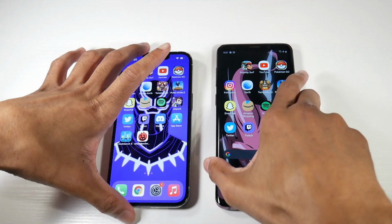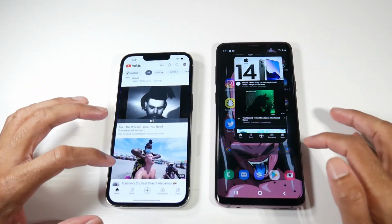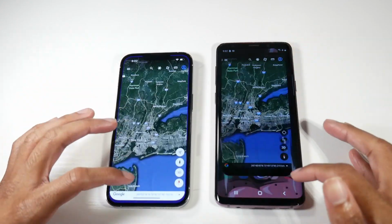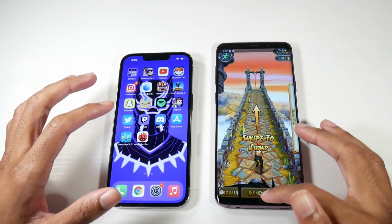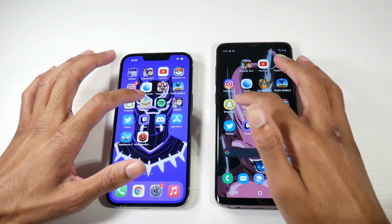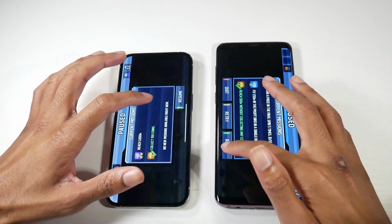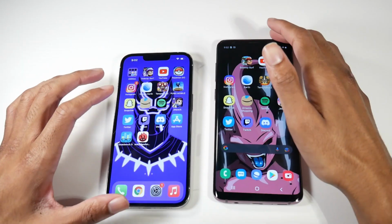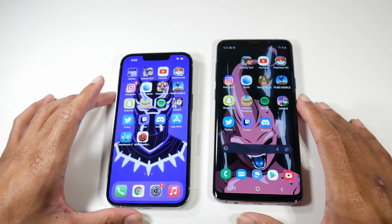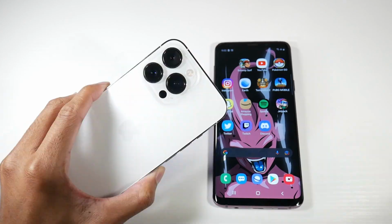But let's go ahead and check some RAM management here. Still open on both. Very nice. Still open. Still open. Okay. No closeouts so far. Good. PUBG still open. Snapchat. No closeouts. Wow. It's keeping up. Oh wow. No closeouts? What? Wow. It kept everything open. Awesome job. At least definitely on the S9's part. I mean, they do have the same amount of RAM.